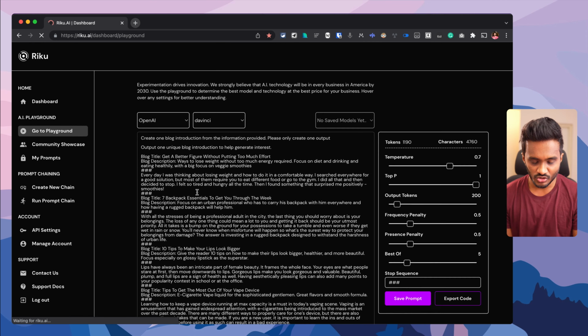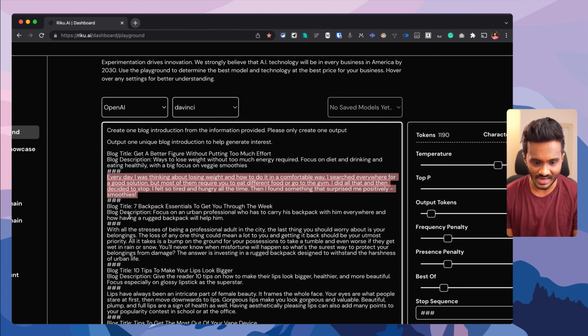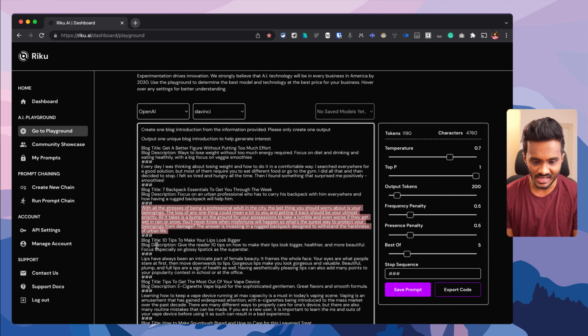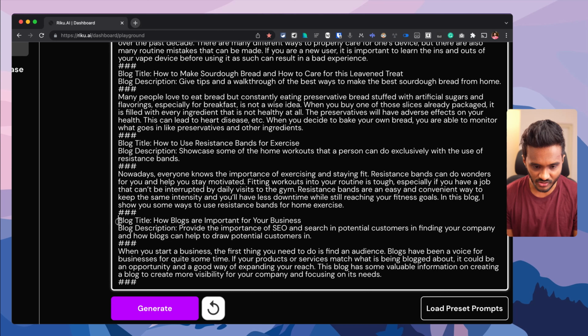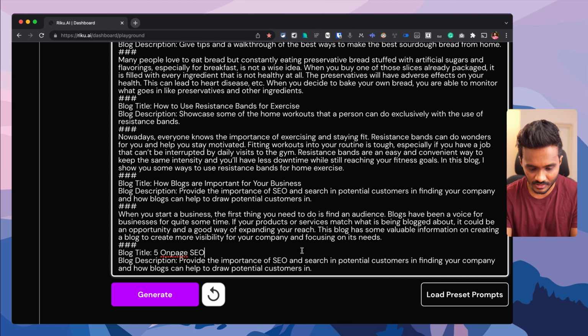This preset contains solved examples of certain prompts like blog title and blog description. For these two, this would be the introduction. For this title and this description, this would be the introduction. These are some of the successful examples that you want the AI to learn from and generate subsequent outputs based on, right? So for example, let me go down and enter a blog title and blog description of 5 on-page SEO strategies for SEO.